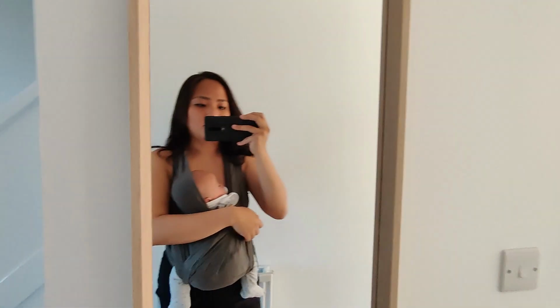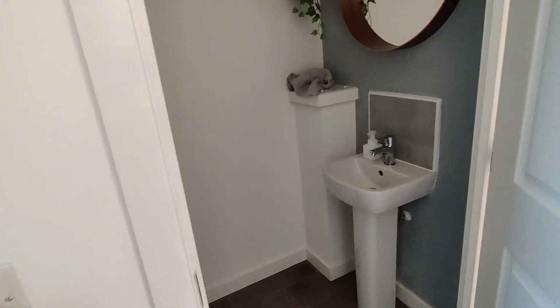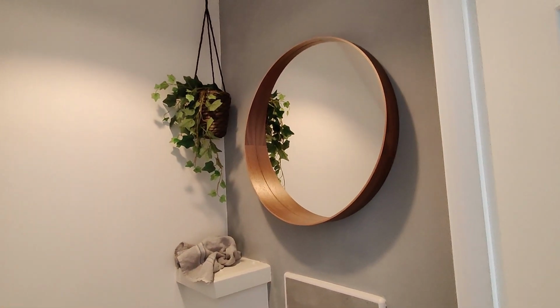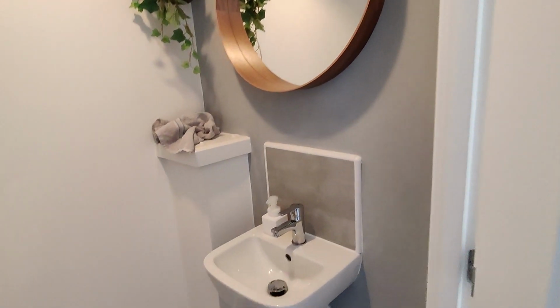Right. And as you come out of the living room, this is my hallway. I have a mirror here just to check myself, and it's Ollie. And below the staircase is a toilet. I got this hanging plant from IKEA, and this mirror, I think it's quite a popular mirror from IKEA as well. It's almost sold out. And it's quite simple.